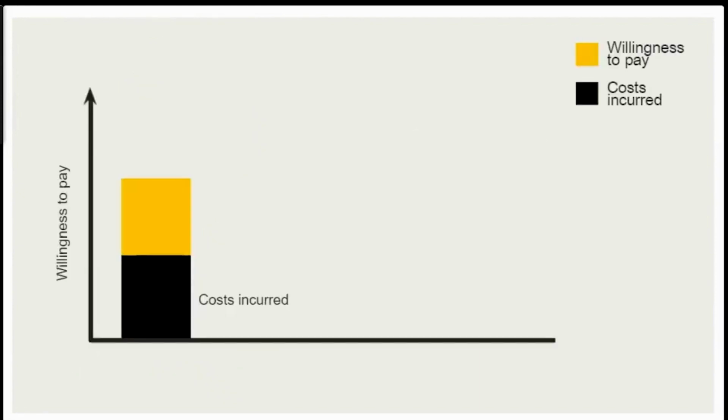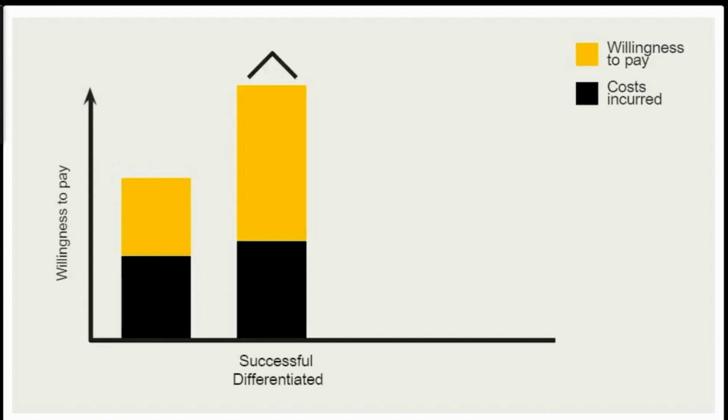A little bit of 101. In any business, you've got the cost incurred to deliver your product or service. Then you have the willingness of the market to pay. So it's not costs plus margin equals your sell price. You really think about there's a ceiling to what the market will pay for that product or service. Now, success comes from driving the biggest wedge between costs incurred and what the market will pay. Simple as that.